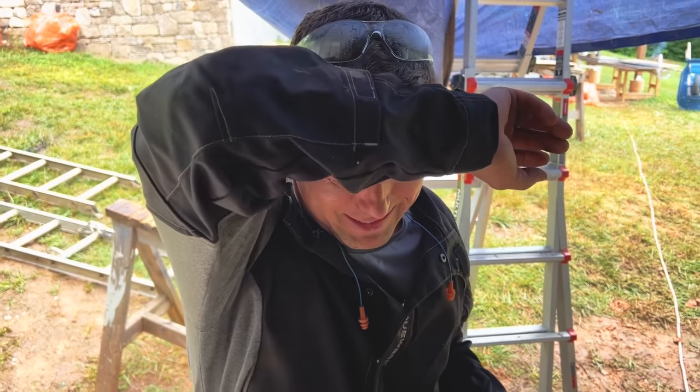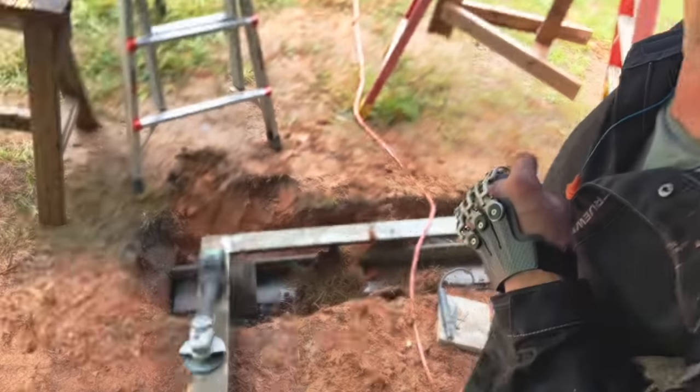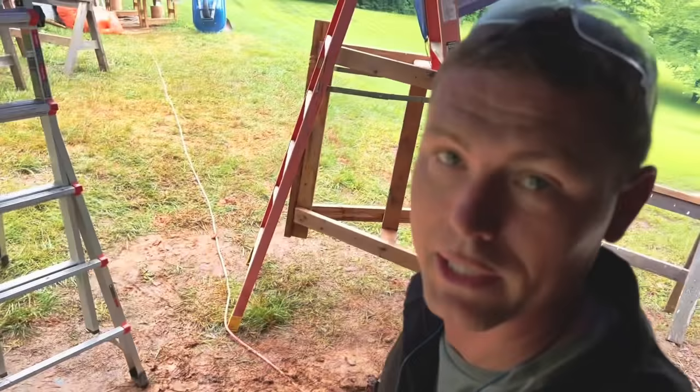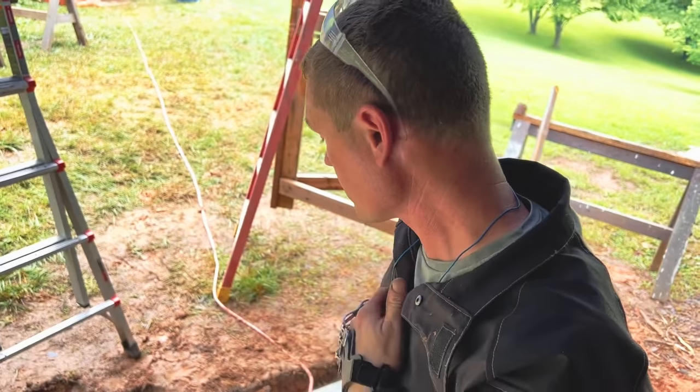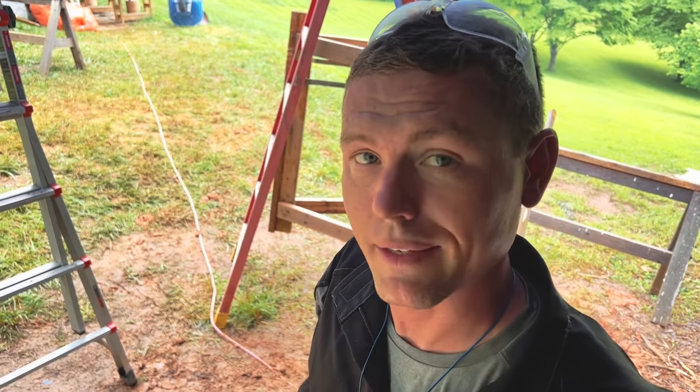How is it welding in the mud stuff? It's terrible. However bad you think it is, it's way worse than that, I can tell you. Otherwise, things are going great. This bottom section is fully welded out. It probably took 10 times longer than somebody that's good at welding would take to do it, but it is done. I believe it's very strong. And now that I got all the extra ground off, it actually doesn't look bad.